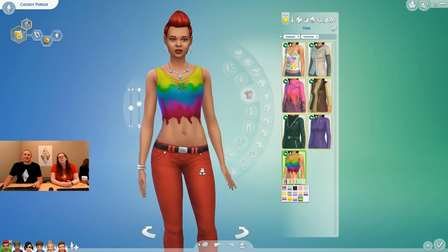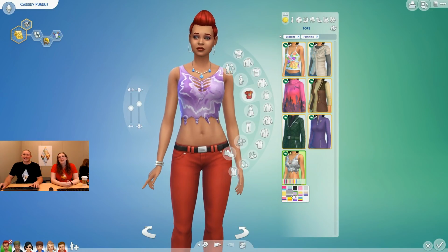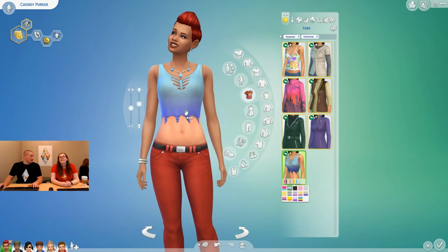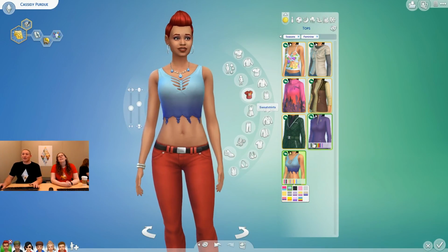This one was a fun one. Morgan was like, "What color is this?" And I'm like, "I don't know. It's just a lot of every color." Yeah, this is really cool. I like this. I might wear something like this on a hot day to get the breathing. I think it'd look really good on you. I think I could rock it.